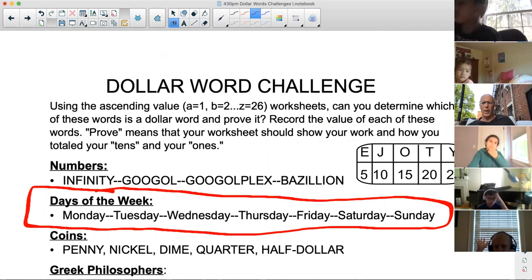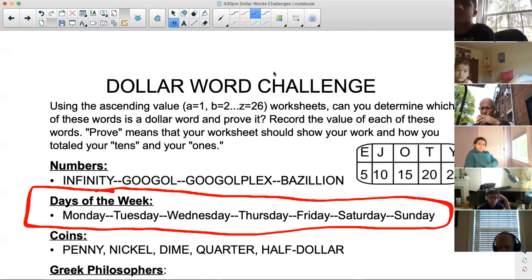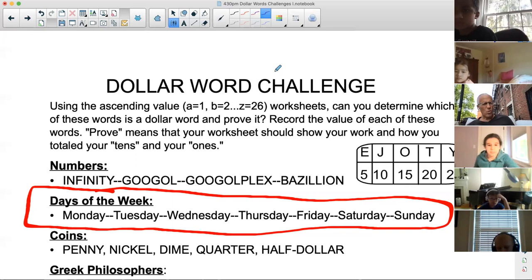Brennan, which one do you know about? Well, infinity is not a number. Google's a number with 100 zeros. I don't know about Googleplex, and bazillion is a number. Okay, so does anybody agree with Brennan? I'd love to hear people's opinions on infinity.